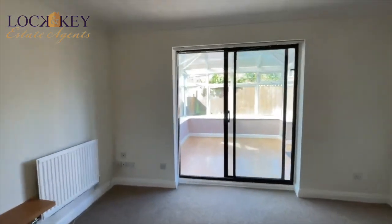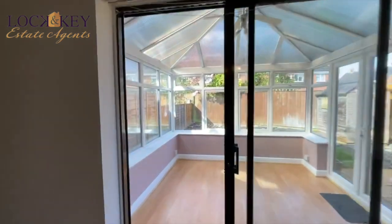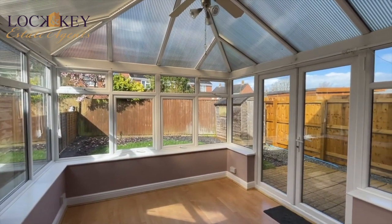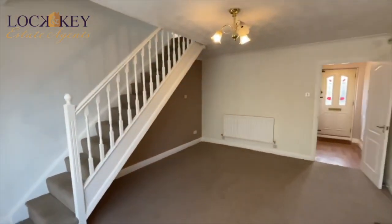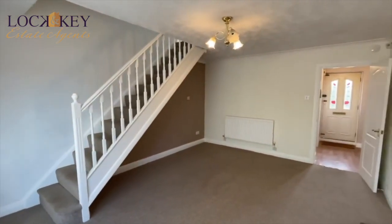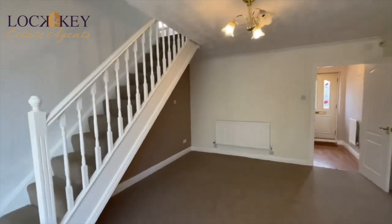Obviously, there's a radiator as well. That's going to open up into that attractive, decent size, look, conservatory. Pretty decent there. Come bring the camera around. And here again, it just shows off the other aspect of the room, sorry.